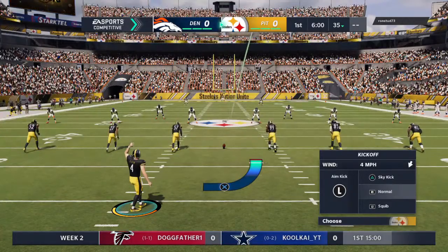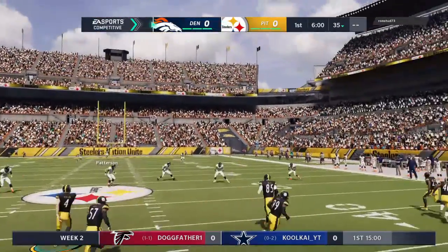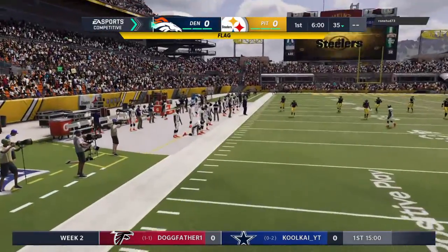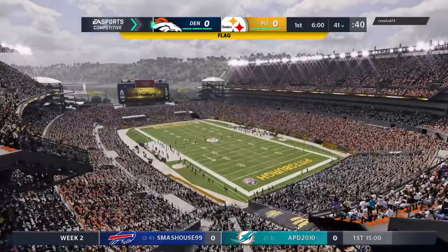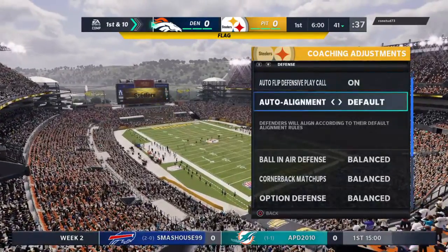Pittsburgh Steelers. Two teams here fresh off Week 1 victories. Who can keep it going as we're underway on EA Sports? And they're going to mark that where it went out of bounds, so really good starting field position up past the 40-yard line.